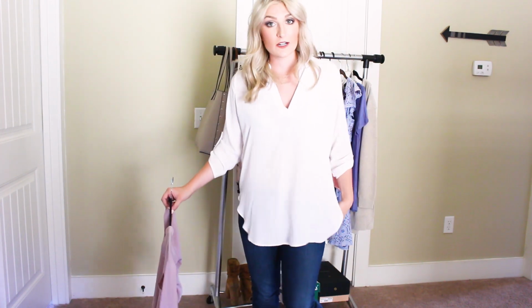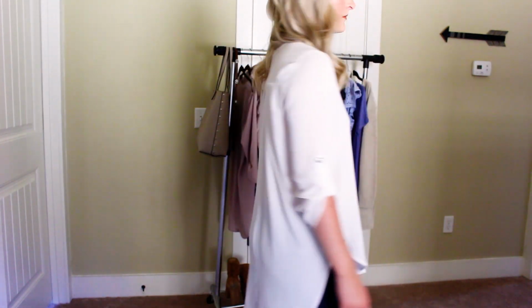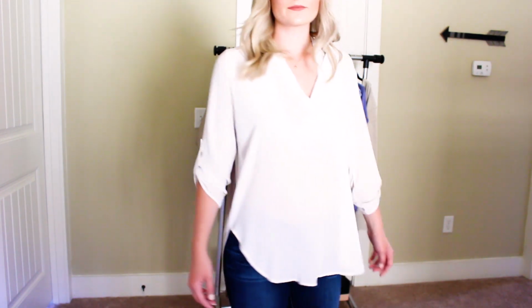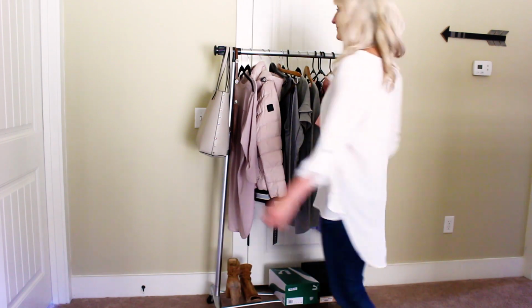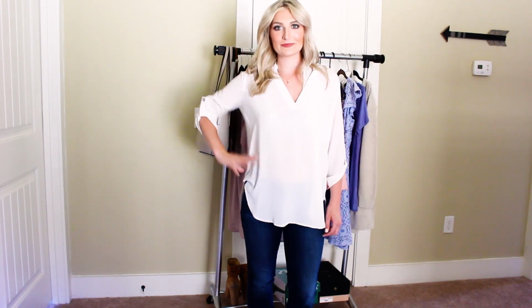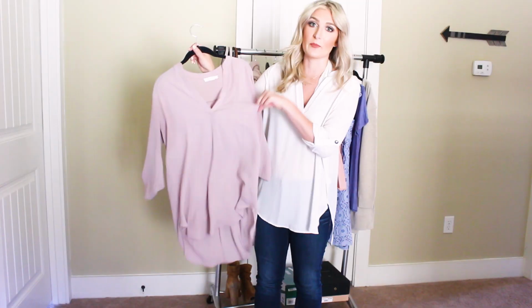So the first is this Lush roll tab sleeve. It is on sale for $27.90, which is a really good price because I wear this thing multiple times a week to work, to class. You can wear it with leggings, you can wear it with work pants, skirts, tuck it in. Literally, it's so versatile. And then I also have this blush color one, which I have both, but the one on sale doesn't have a pocket like this one does.